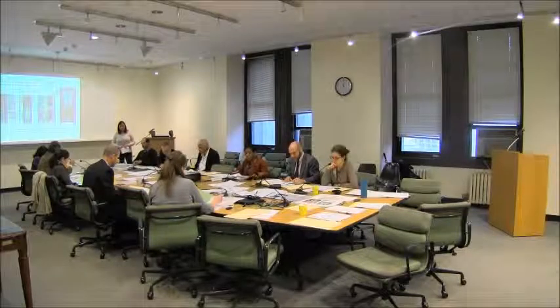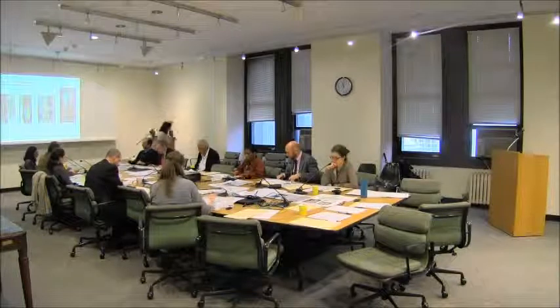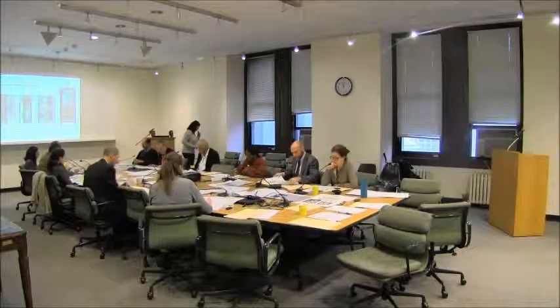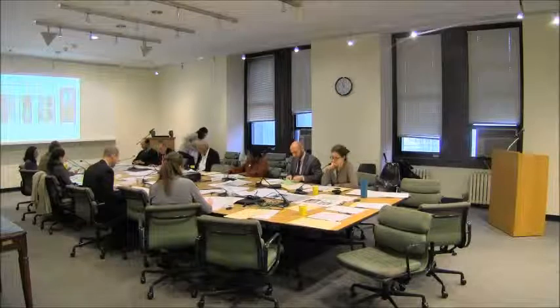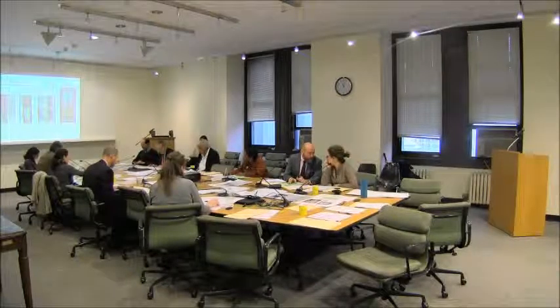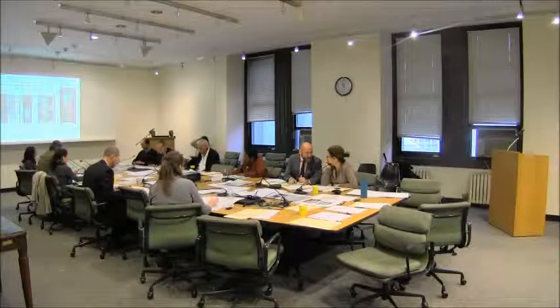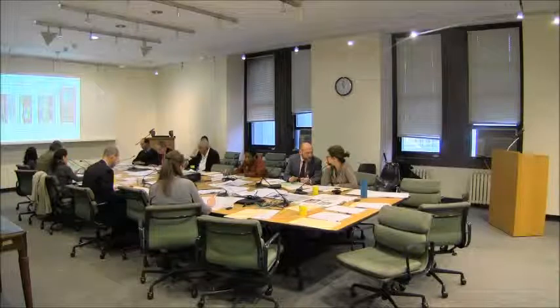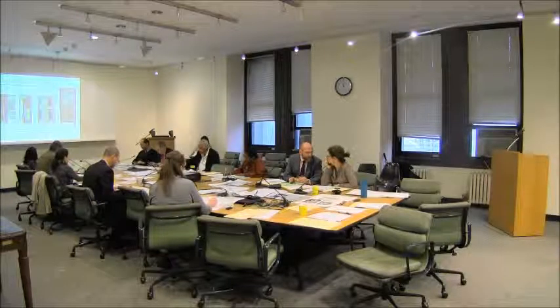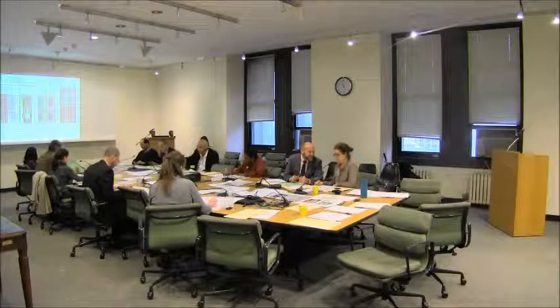In the matter of 37 West 12th Street in the Greenwich Village Historic District, the application is to establish a master plan governing the future installation of windows. I recommend approval, noting that the establishment of a master plan for window replacement will bring uniformity to the fenestration throughout the designated and non-designated buildings that comprise this through-block apartment complex.